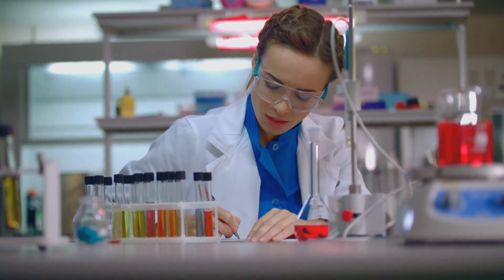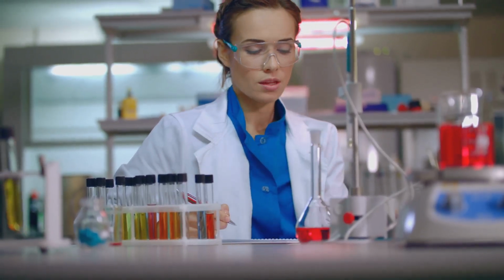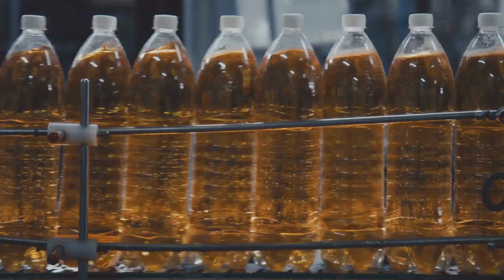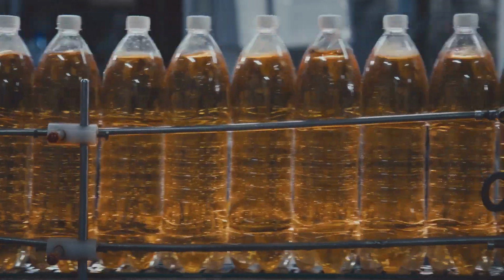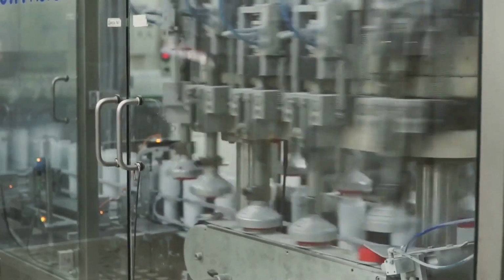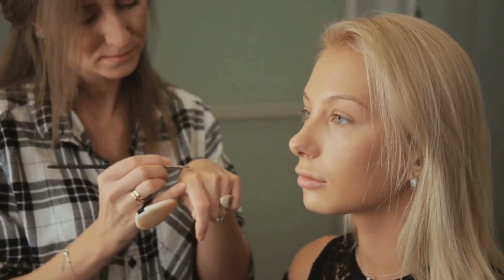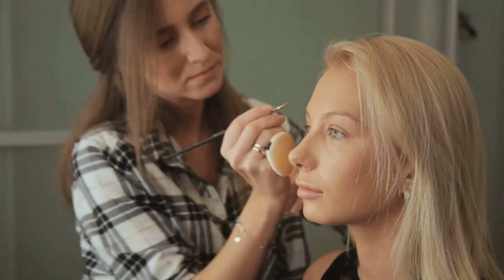Foundations go through rigorous stability and safety tests to ensure they won't irritate your skin. Once they pass, they're ready to be shipped to your local beauty store or delivered straight to your doorstep, and there you have it. That's the secret journey of your foundation, from raw ingredients to the bottle you use every day. It's a testament to science, precision, and a little bit of art.